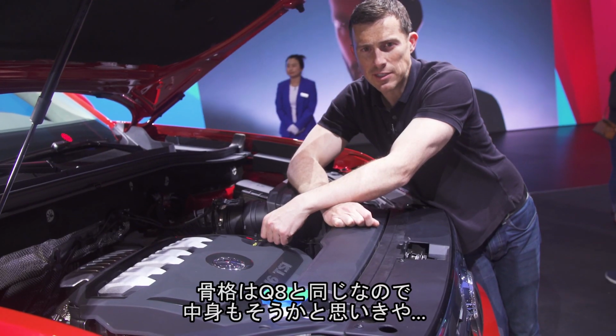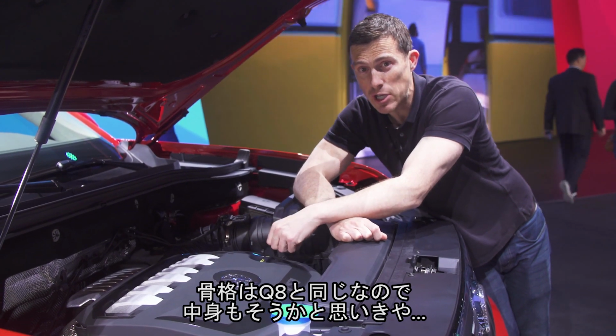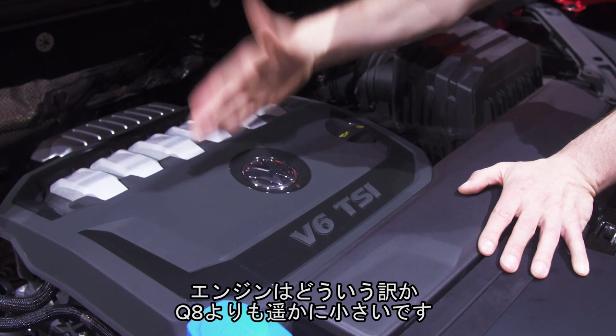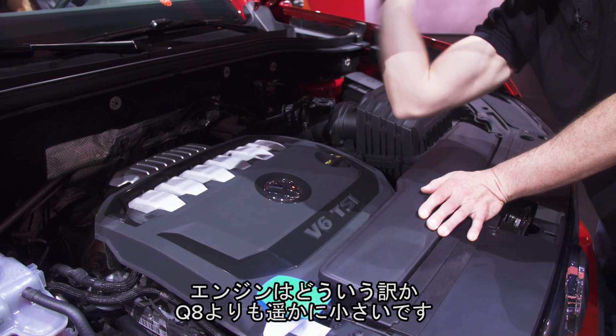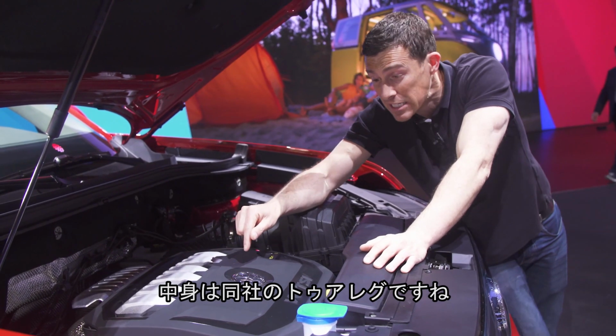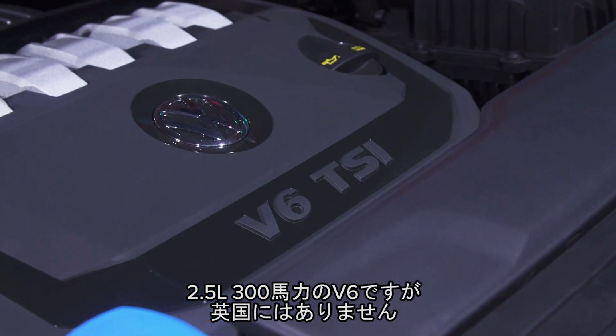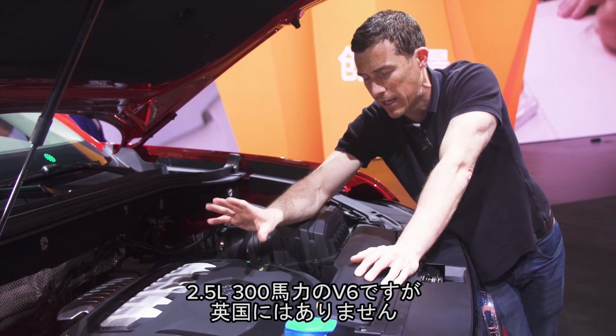Now, you might be thinking that seeing as this is as big as an Audi Q8, it's probably a Q8 underneath the skin, but no, look at this. The engine's going that way rather than that way like it would do on the Q8. So essentially underneath the skin, this is just a Volkswagen Touareg. This is a V6, but it's a 2.5 litre V6 with 300 horsepower, which we don't get in the UK.